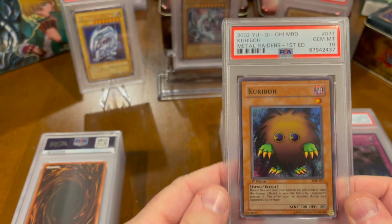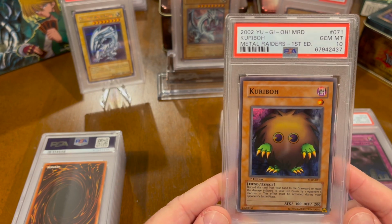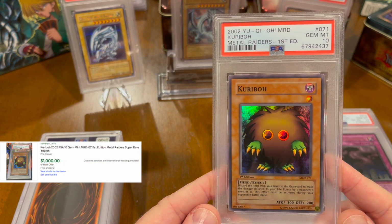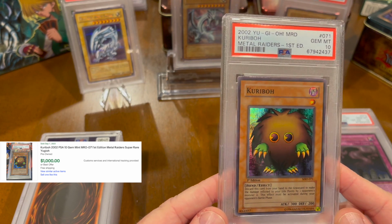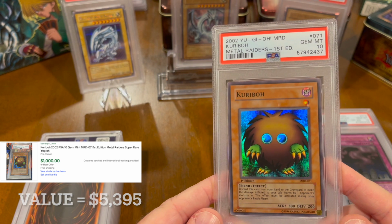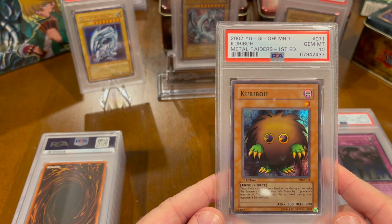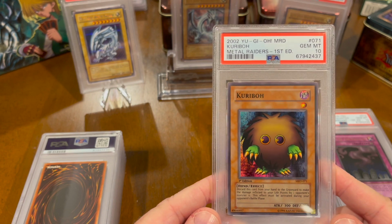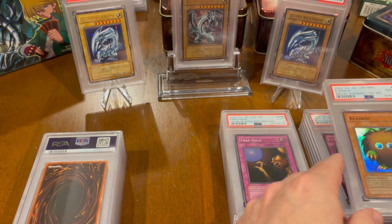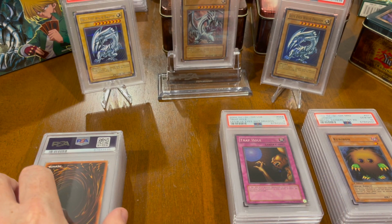Didn't really intend to do that, but Kuriboh, Metal Raiders First Edition Gem Mint 10. Okay, this is nice. Everyone loves Kuriboh. Classic character from the anime, and it's cool to have one, and it's a Gem Mint 10. So that's actually pretty good. I think it's a pretty desired card there.